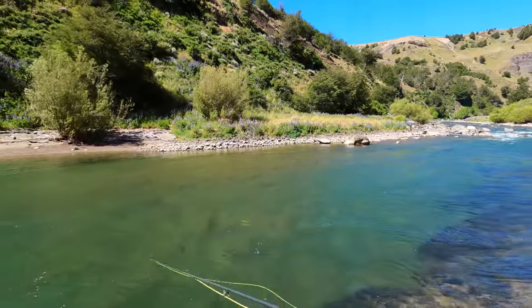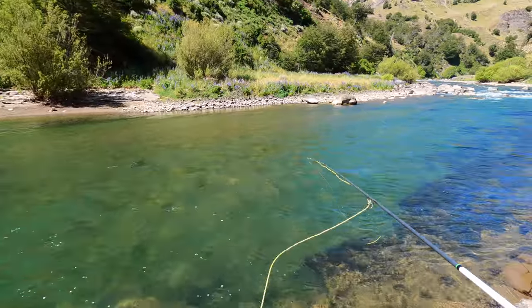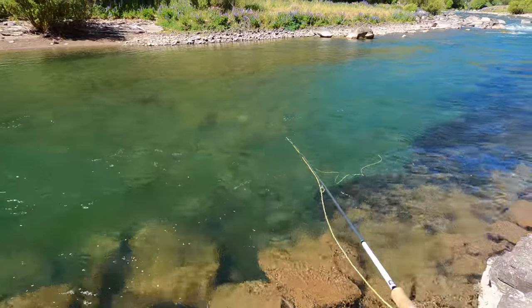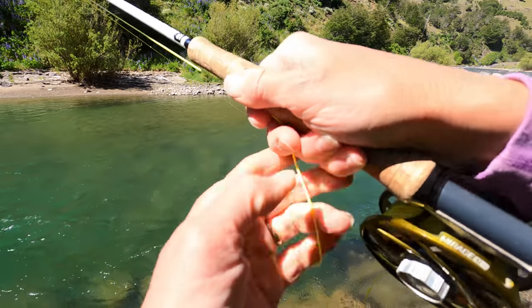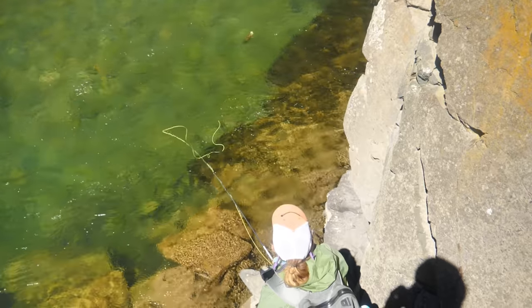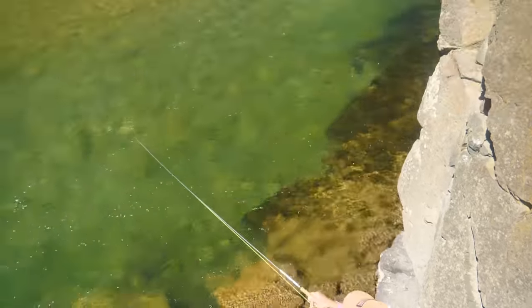Okay, and you ready here? Yep. Okay. Nope, too far to the right. Going again. Is he going to come up? Yes! Nice! Oh, that was gorgeous. Absolutely gorgeous. Hell yes.